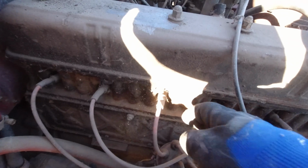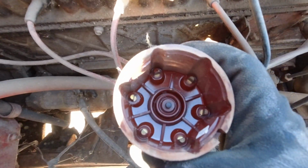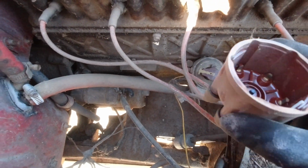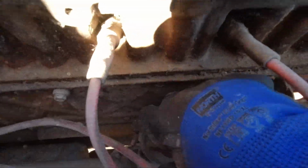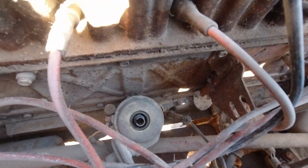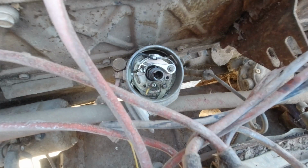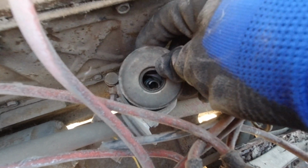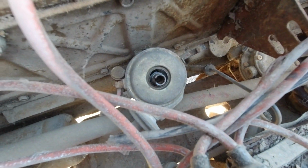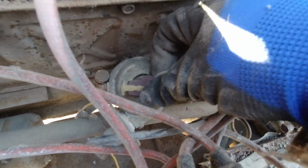Let's see if the distributor points look okay real quick. It actually looks really clean in there. I like that. You can't see the points, but we can take this off and see them. Just gotta pull the rotor off here and then take this little dust shield out. The points look like brand new, so I bet you this thing's gonna fire up. I really do. So let's get this all put back together, shove some gas down the carburetor, and see what happens.